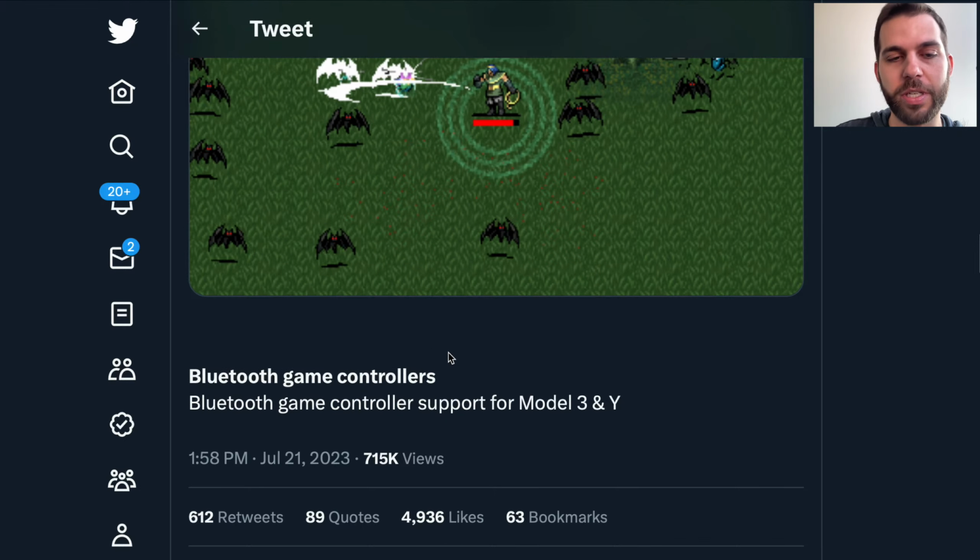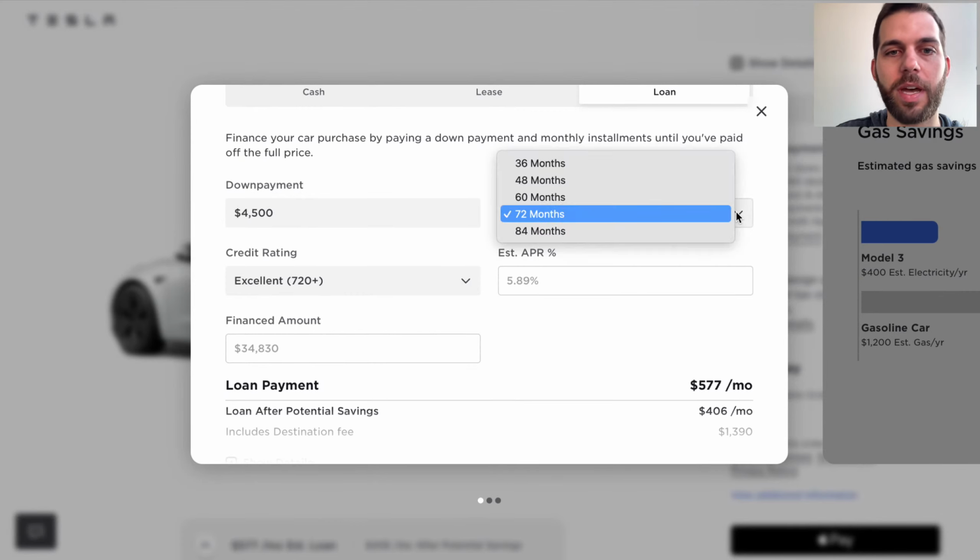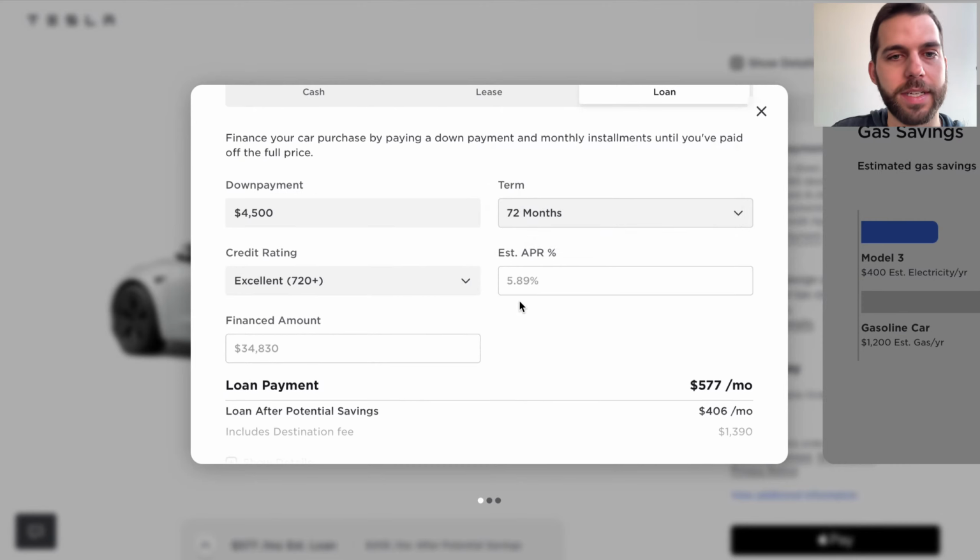And then Bluetooth game controller compatibility, which I kind of thought was already a thing, but must be new for 3 and Y. And then the last few items for today, Tesla has offered extended financing. Previously, we've talked about this in other countries before, but in the United States now offering expanded financing, potentially up to 84 months.